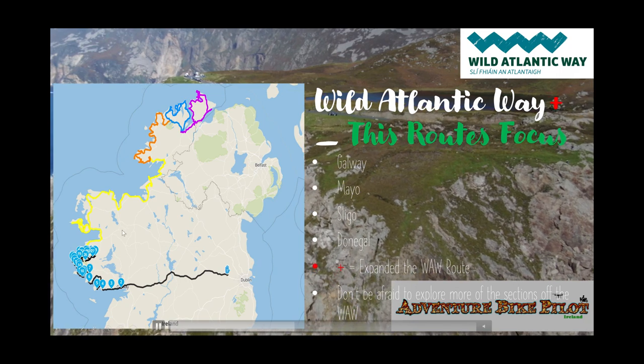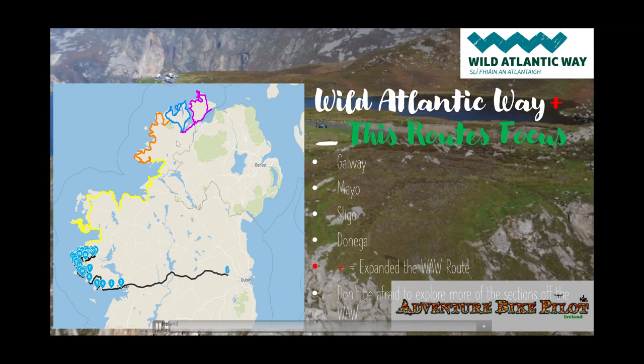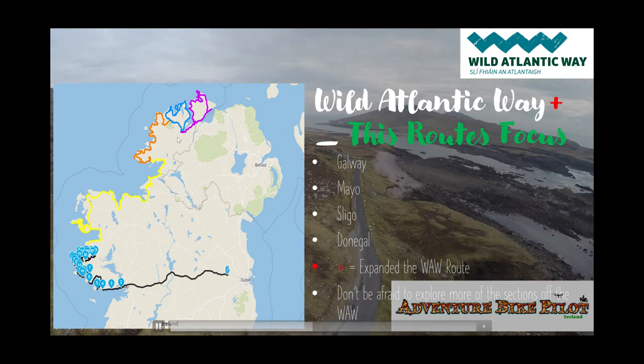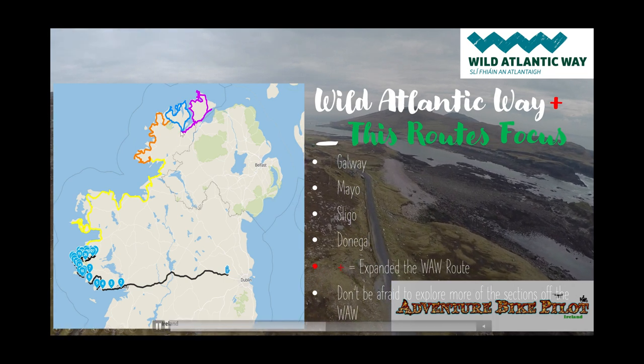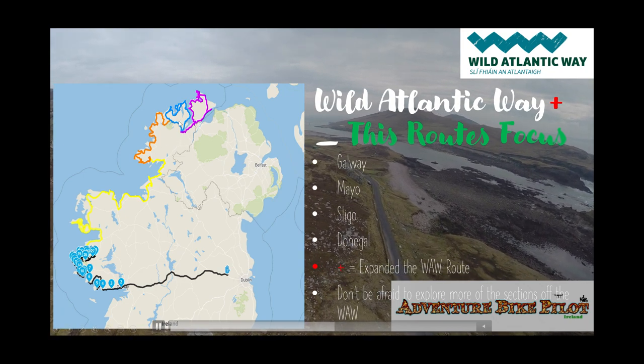The one thing to note, like a lot of these counties, as I said, particularly Donegal, there's a huge amount of other stuff to be seen within these counties other than the Wild Atlantic Way. Donegal itself, for example, is a deceptively large county. There's a huge amount of stuff to see on the interior of the land, not just along the coast.